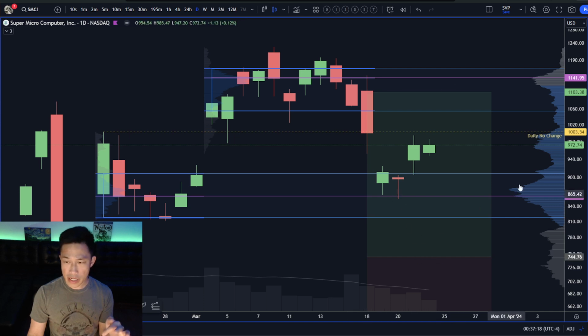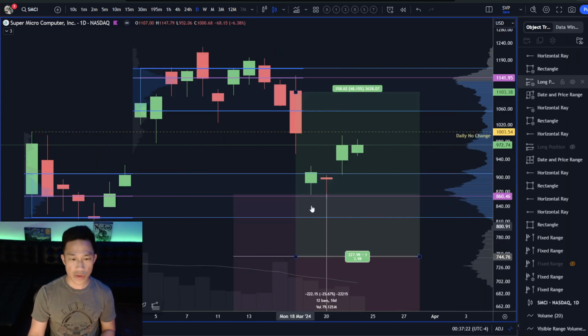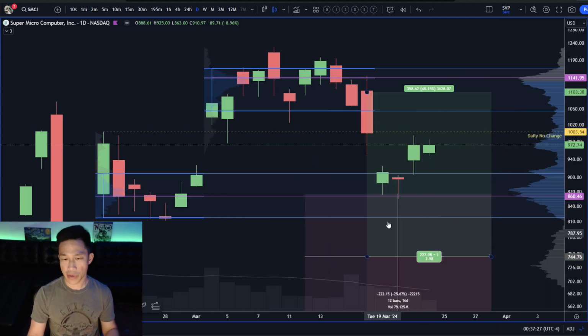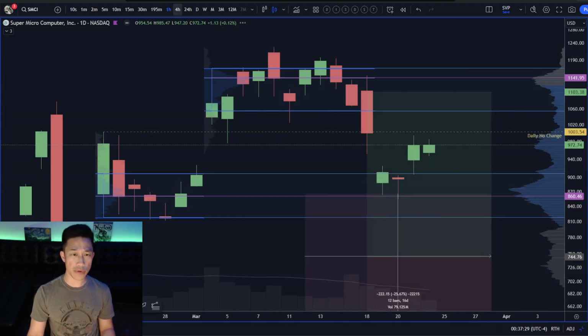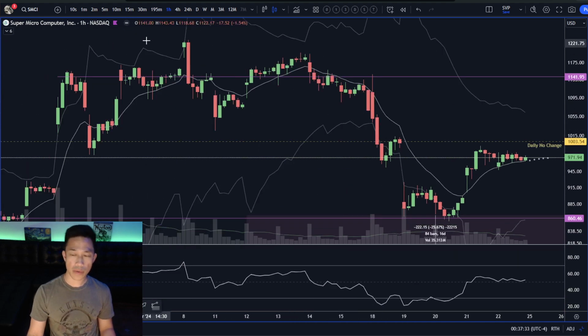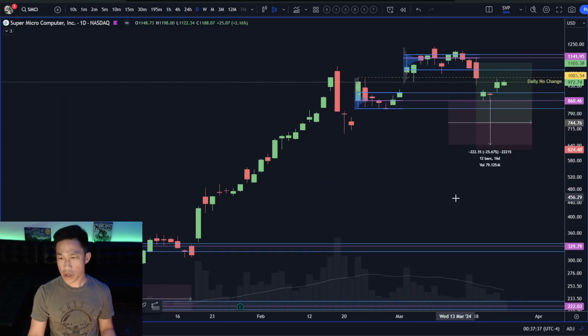So either way, it dipped into just the top end of our trade zone. I wouldn't fault you if you were trying to use these zones blindly for not catching that because, well, it barely dipped into it. I think it might have been hourly oversold as well. Yeah, it was also hourly oversold, so decent confluence there, right? Anyway, let's just carry on.